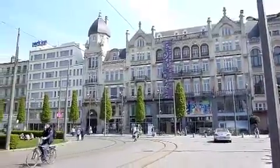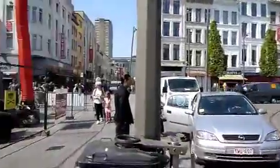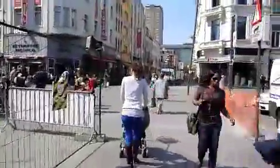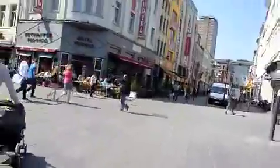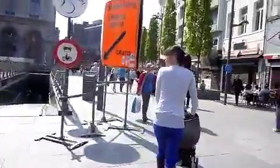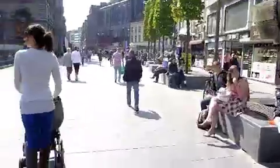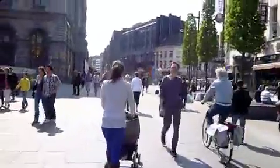So that's that. That's the Radisson Hotel. It's a little square here. And so I'm going to head back to the same street that I was talking about, which is Keyserlei. And from Keyserlei, I'll head over to continue walking on Meir. And from Meir, I will follow on into the old part of Antwerp.